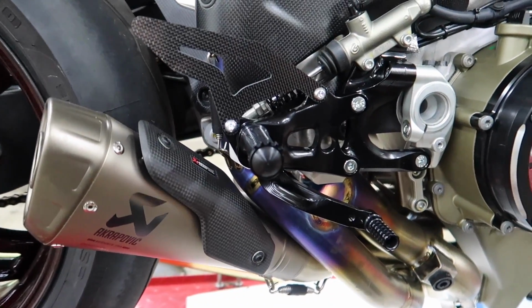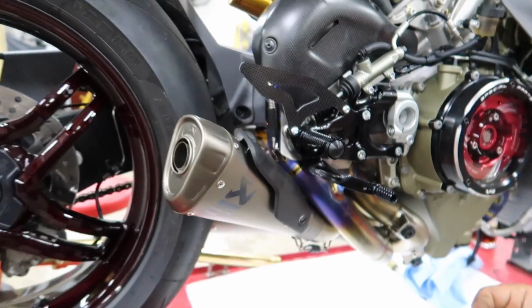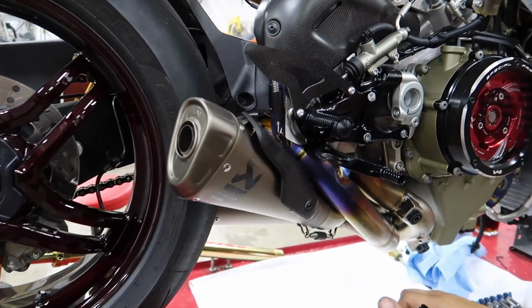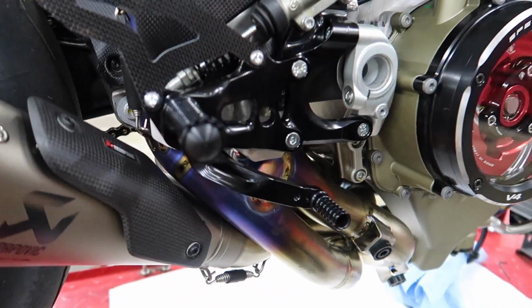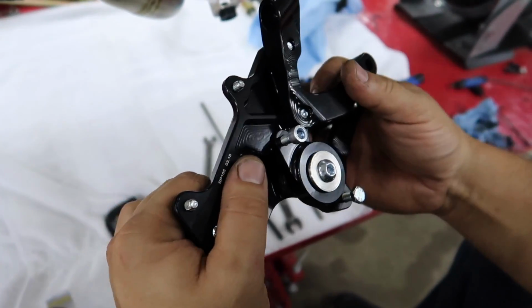All right, so we got the carbon fiber heel guard on. These rear sets look absolutely stunning. Great job, Manny, on these. Good call on that. I love how they look with that purple underneath there. Black and purple is one of my favorite color combinations. Don't tell anyone. Dado right now is assembling the left-hand side, and then we'll get them installed.